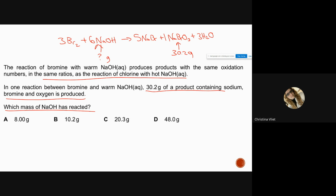I did it earlier. Please check me. I got 150.9 for NaBrO3, which is 23 plus 79.9 plus 48. See if you get the same number. I got 150.9. That's my MR for NaBrO3. And then for 6 sodium hydroxides, what do you get? I've memorized that sodium hydroxide is 40. Just used it so much. It's 23 plus 16 plus 1. So sodium hydroxide is 40, but you multiply that by 6, you get 240 grams. And so that's the ratio that we need.